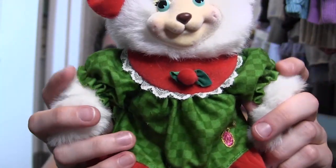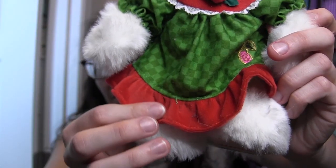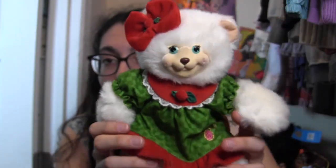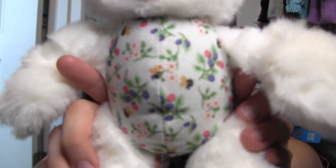The sleeves are puffy with elastic. This bottom part is velour, as well as the red collar, and there's a little bit of lace here. It's just really cute, cozy, and sweet. And also, I would like to show you underneath, I forgot about this, but rather than just having a blank fur on the body part, it is a flannel with the berries, vines, and flowers, and even some bumblebees that go all the way around. It's a feature that you don't really see too much because they're wearing clothes, but it's cute. It adds a little bit more personality to the bears.